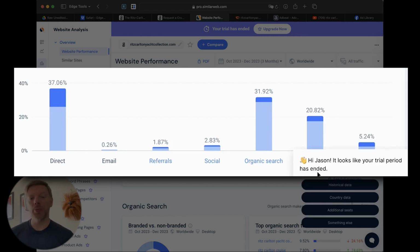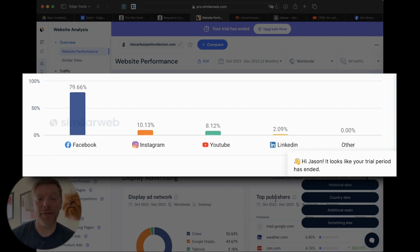But remember, on 2 million visits, that's actually fairly significant. When we look at their social traffic, the majority is actually coming from Facebook, followed by Instagram, then YouTube. But Facebook's taking almost 80% of that traffic.